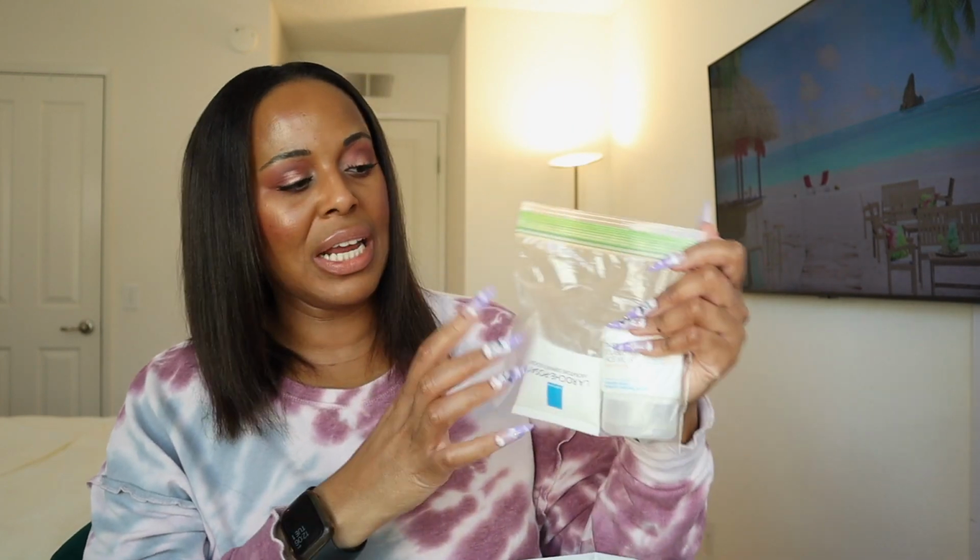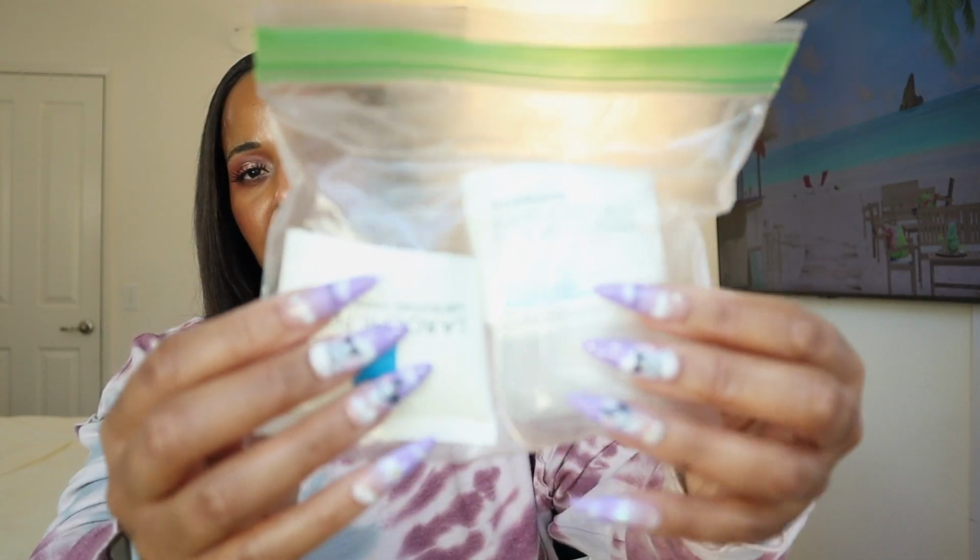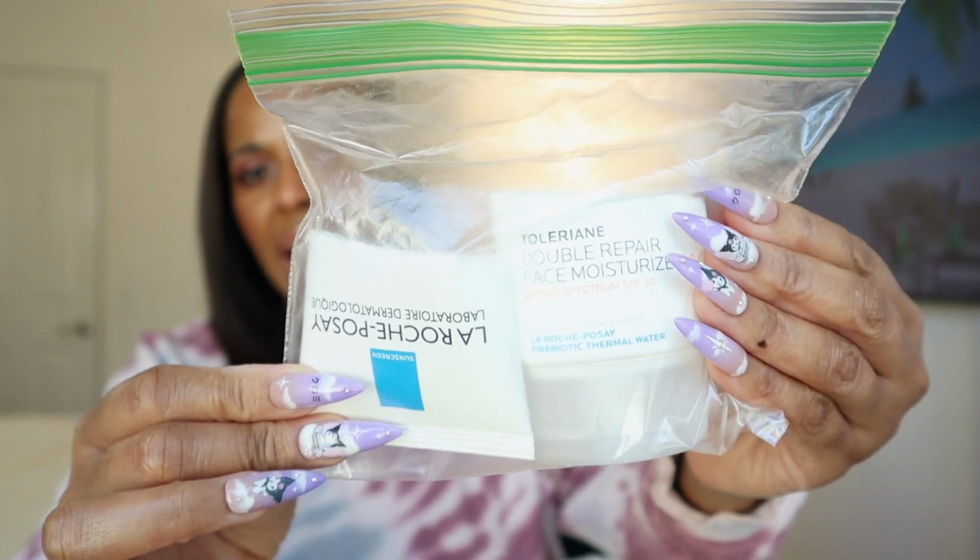Next is my sunscreen. Now I actually cut it in half because there is an entire week's worth left in both sides. It's the La Roche-Posay Double Repair Moisturizer, Broad Spectrum SPF 30. Now La Roche-Posay's sunscreen, I believe it is regulated by the FDA. I want to say it's the only sunscreen brand that is like that. Don't quote me, but for some reason I thought I had read that somewhere. And this is the thicker one. It's not so heavy where it's uncomfortable. It just sinks right into the skin.